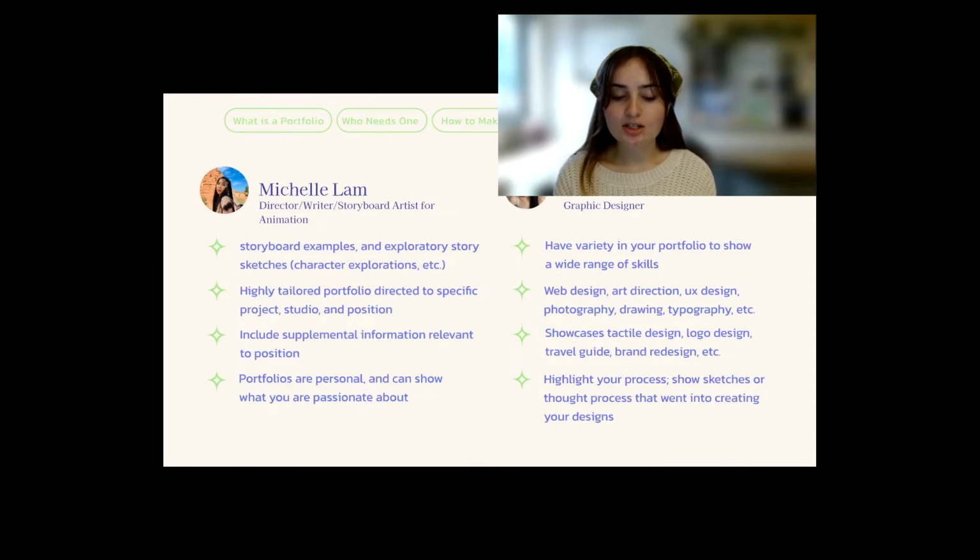For example, in the animation industry, Michelle underscores the importance of creating a portfolio that is highly specific to the job or studio you're applying to. This makes it clear that you understand the requirements of the position and the style of the studio you are applying to. In addition to examples of her storyboards, she might also highlight other relevant pieces of work, like sketches or comics that demonstrate a broad skill set within the specific practice she's applying to, like storyboarding. Michelle also emphasizes including personal projects in your portfolio that show your passions and unique storytelling perspective.